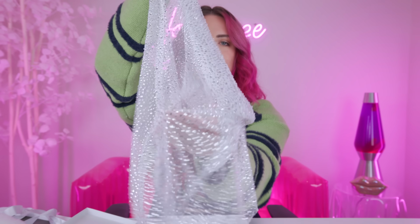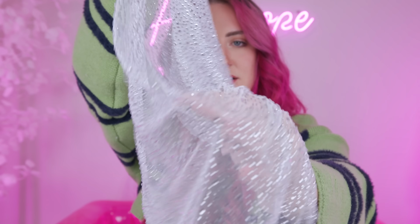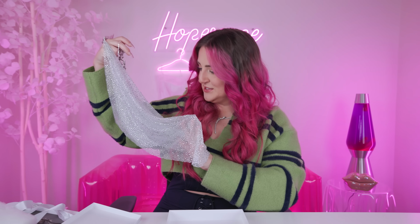Oh wait, that's upside down. Here we go. There's the shimmer. I could have an entire wardrobe made out of this fabric. It's so beautiful. I went with the not multicolor crystals because I like how this one picks up the light of whatever's around it. Oh my gosh, this is stunning.